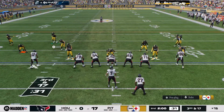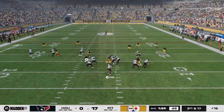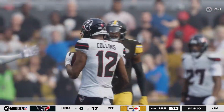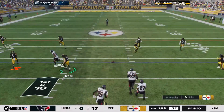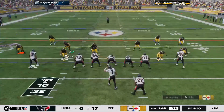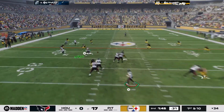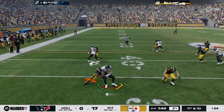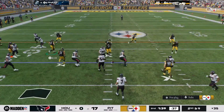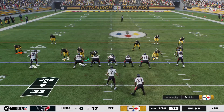So, backed up after the sack, and now it's 3rd and long. Back to throw, Stroud. That's over the middle and caught by Collins. From the 34 now, it's 1st and 10. And the Texans first down. From the gun, here's Stroud. To the left side, and caught by Schultz. And he's not going to get too far and tackled after a gain of just a yard. 1-yard gain brings up 2nd and 9.